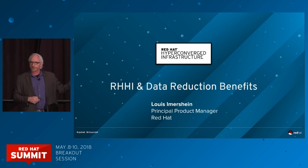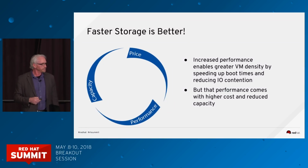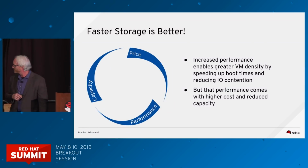So as I mentioned, Louis Immerschein is going to come up here and educate us all a little bit on the data reduction benefits that are being introduced in the RHI product in a soon-to-come version of the software. Louis.